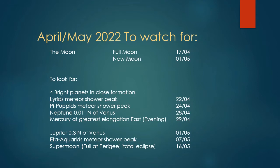Made a slight change to the highlights for the month of April-May between the meetings, limiting to some things that hopefully are a little more useful to you. As for the moon, we have a full moon on the 17th of the 4th, and the new moon will be on the 1st of the 5th. So those looking to do any imaging for deep sky stuff, around the end of the month is probably the best time. As for the rest of it, if you're allowed to get up very early in the morning, you can see four bright planets in close formation. These essentially being Jupiter, Saturn, Venus and Mars, all very close together in the early morning sky.